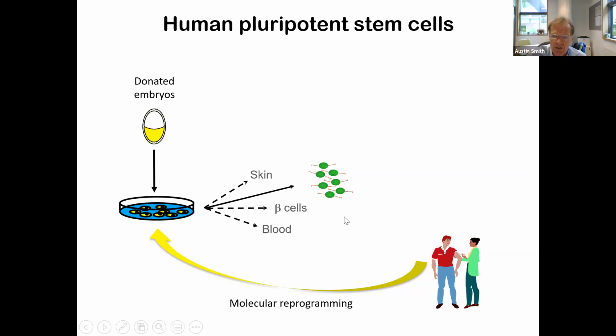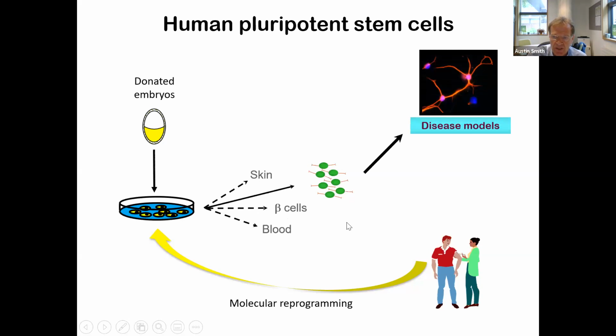And then what we can do with them is really three different types of things. We can use them as disease models to study what goes wrong if we've taken these cells from a patient who has a disease like motor neuron disease or Alzheimer's disease. And of course, you can't take the cells out of the brains of those people. So we've never really been able to study this in the past, except in autopsy samples.